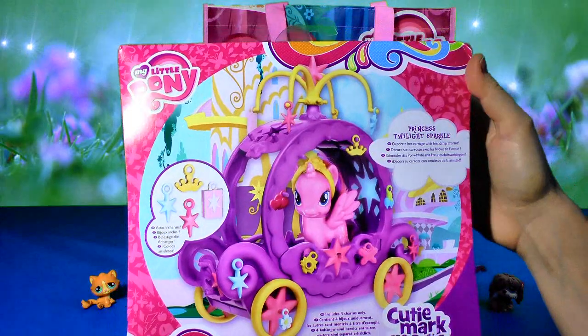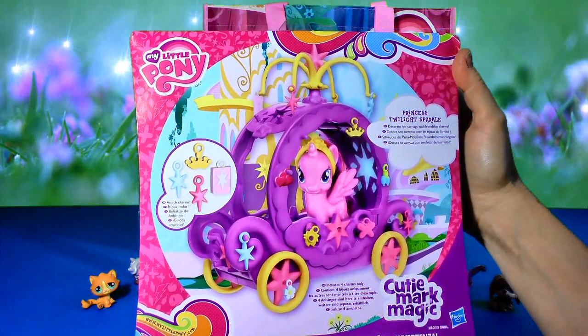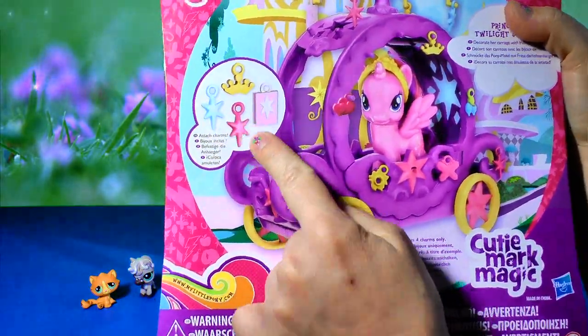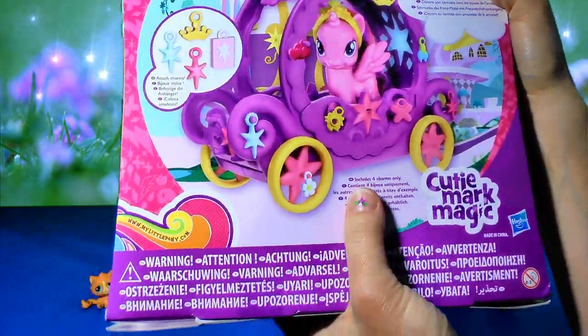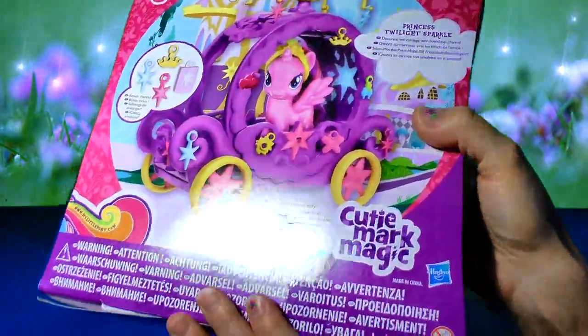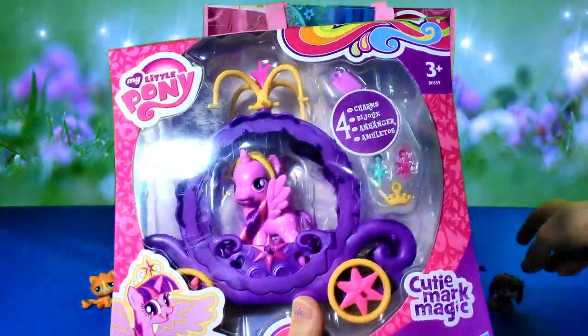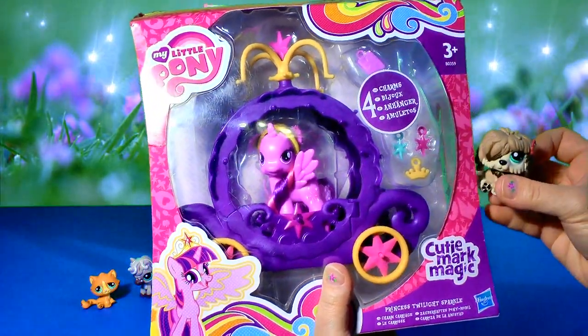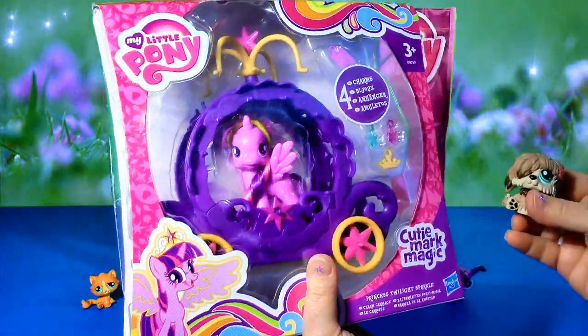Ooh, let's see the back. Princess Twilight Sparkle, decorate her carriage with friendship charms. Attach these charms. Cutie Mark Magic includes 4 charms only. Well, I guess we need to come across some more charms. Right, guys? Smells good. Okay, well then let's check it out.